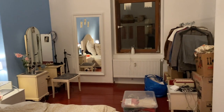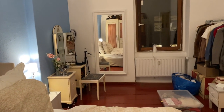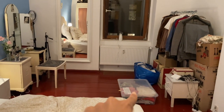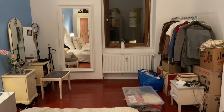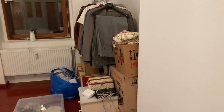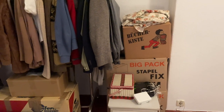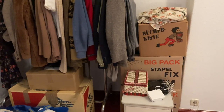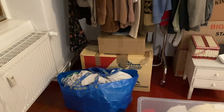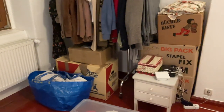Alright guys, this is how far I came. I'm actually pretty happy with how much I got rid of, or not got rid of, but stored in a different way. Only this one box is going underneath, but David has to help me with that. And yeah, other than that, I have a few boxes still here, but that's just something that I can only get rid of if I get some other kind of boxes or a different storage idea. And here's our laundry. But other than that, that's really as much as I can get rid of right now.